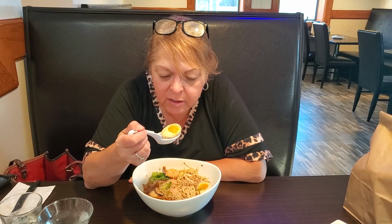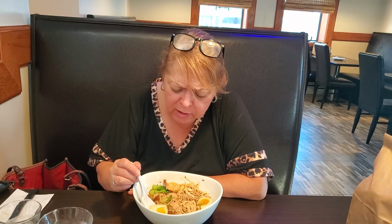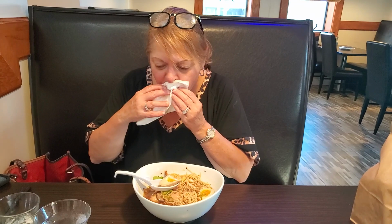Soak up some of that flavor. I love egg yolk. I really do. And it is nice and soft, but it's not runny soft. It's kind of in the middle. But it's really good. But it's still nice and soft. Yeah. It's yummy. Absolutely.